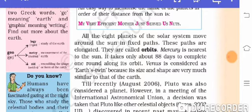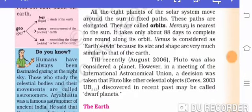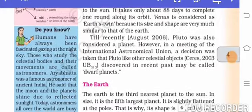Among the 8 planets, Mercury is the nearest to the Sun, and it takes only 88 days to complete one round along its path. Venus is considered the Earth's twin, meaning similar to Earth. Why? Because the shape and the size of Venus are quite similar to our mother planet Earth.